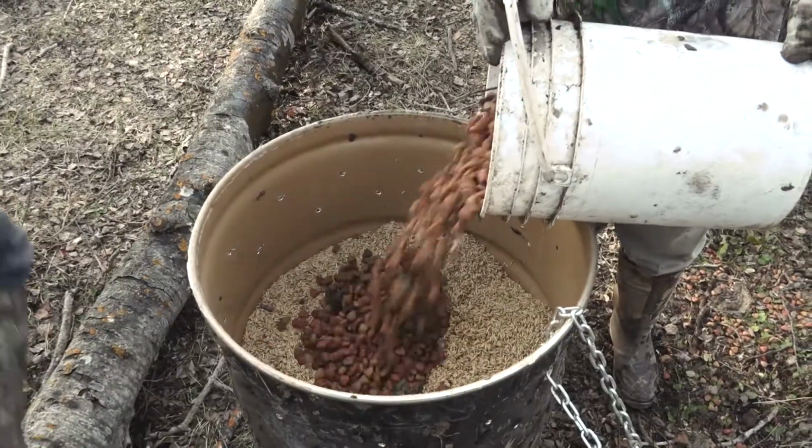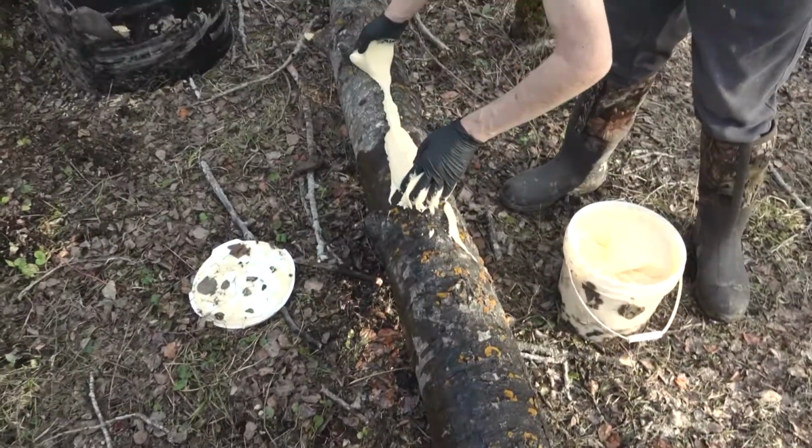We're gonna get the bait and a trail camera going. We'll be back in a week. If we have any bear coming in, we'll get the tree stand set up and we'll be ready to go.